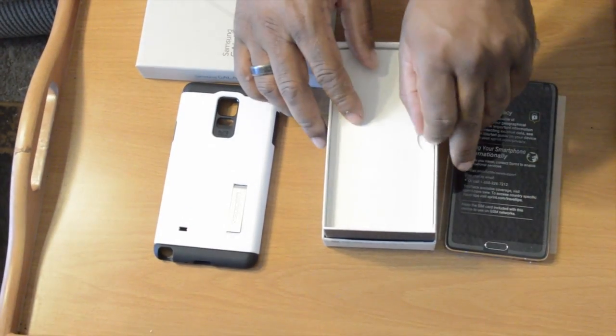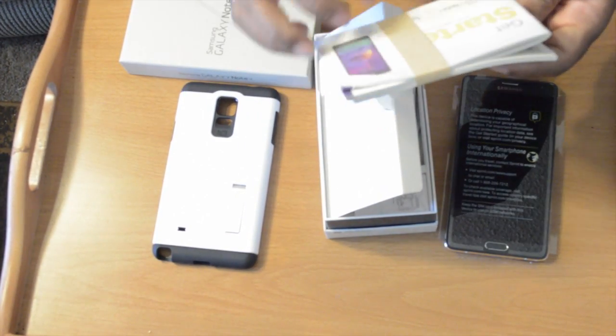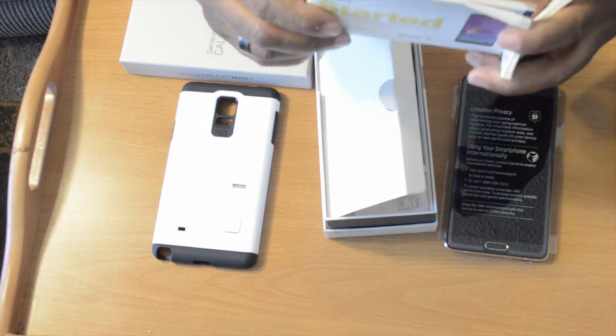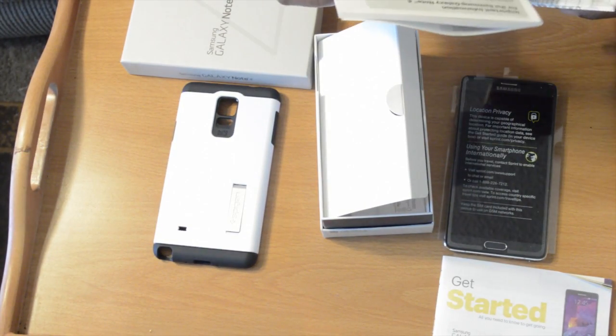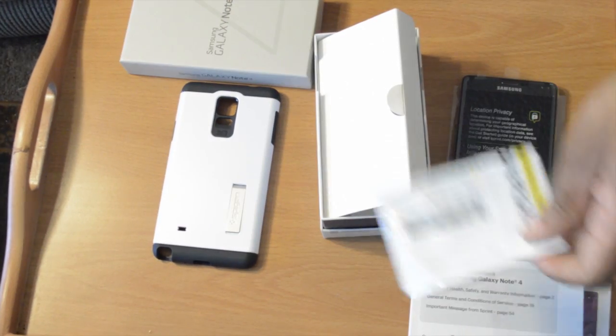So let's get into what's inside of the box. Okay, first you have the Get Started guide here. Some more important information. Recycle bag.